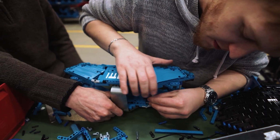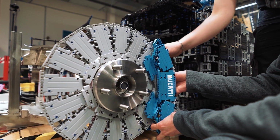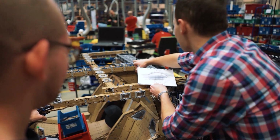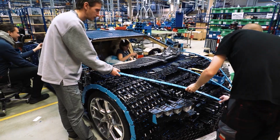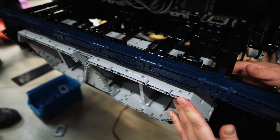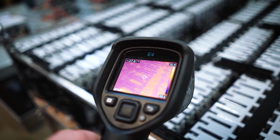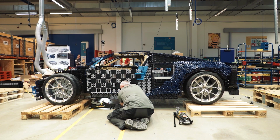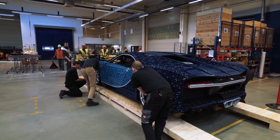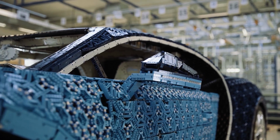Altogether, the team spent more than 13,000 man-hours constructing the car and used more than 1 million LEGO Technic elements. Every single element was assembled by hand, completely without glue. The final construction had to be both stable and flexible, so the car could drive without breaking apart. And the result was astonishing.